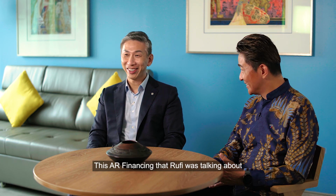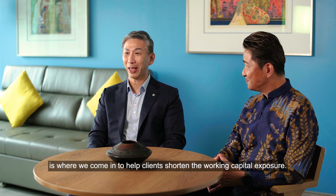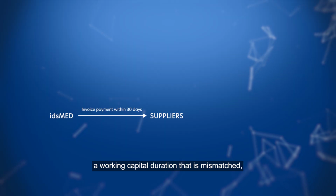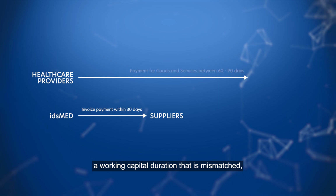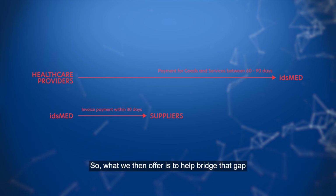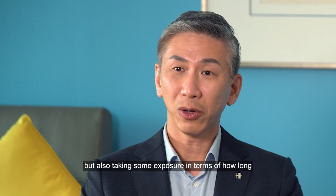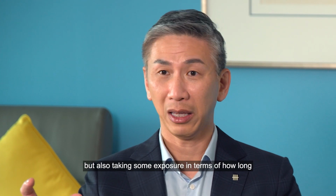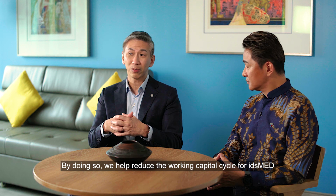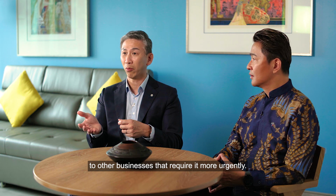And this AR financing that Rufi was talking about is where we come in to help clients shorten the working capital exposure. So typically what happens is that you have a working capital duration that is mismatched, where your payables and your receivables are not matched in terms of time frames. So what we then offer is to help bridge that gap by helping them pay their suppliers first, but also taking some exposure in terms of how long their customers take to pay them. By doing so, we help reduce the working capital cycle for idsMED and allow them to redistribute their capital more efficiently to other businesses that require it more urgently.